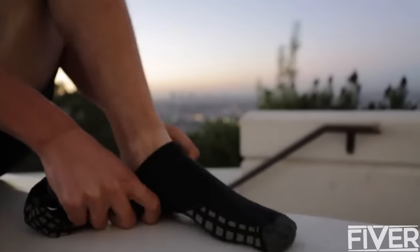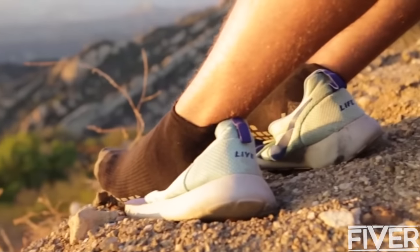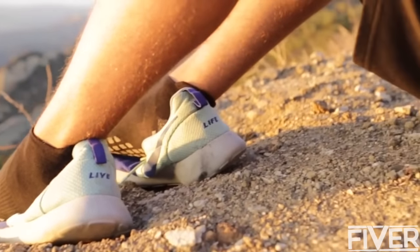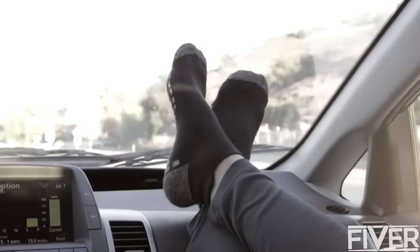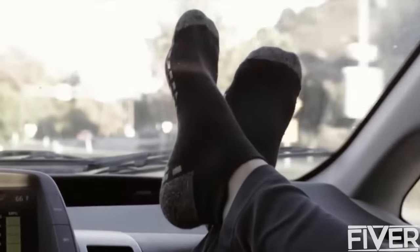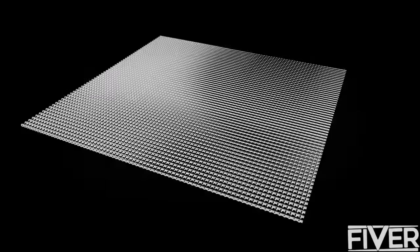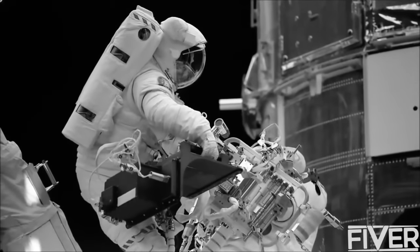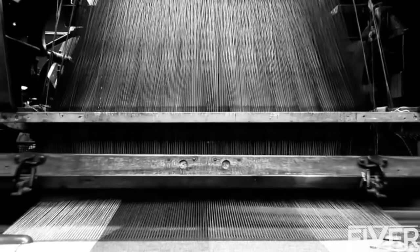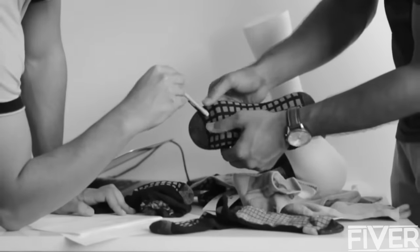From the moment you put them on to the time you take them off, these socks will look sharp and stay fresh. No matter where you go, you will never have to think twice about taking your shoes off. Our secret is silver. Silver that's used in space clothing to keep them fresh over long periods of time, blended with the finest merino wool to give you odor protection from every direction. And that's only the beginning.